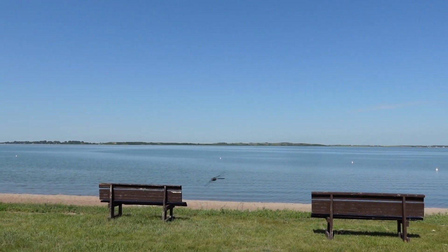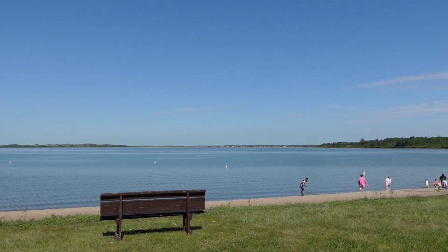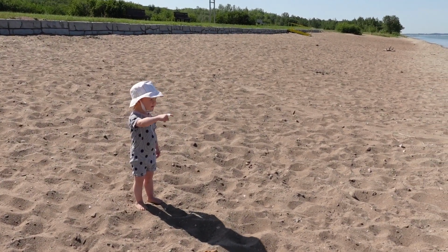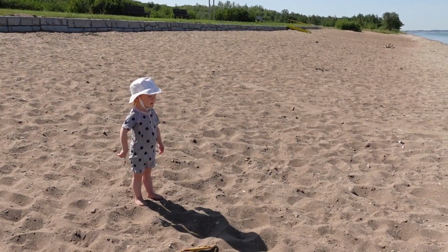But we are actually at a beach in the park here called Robinson Bay. It's a beautiful beach, and we've just been hanging out here this morning. It's really quiet and nice. The water's nice and sandy, and yeah, just having a really nice morning on the lake, which is exactly what we came here to do. We will try to show you around a little bit more of the park before we head out today, but for now we are just living the lake life and loving it.